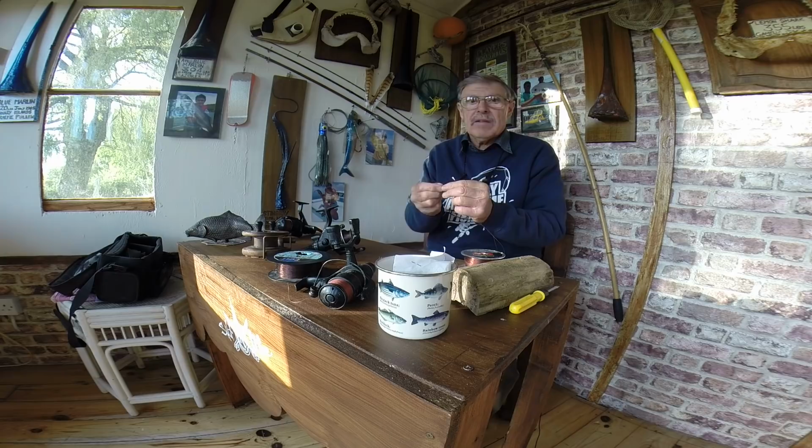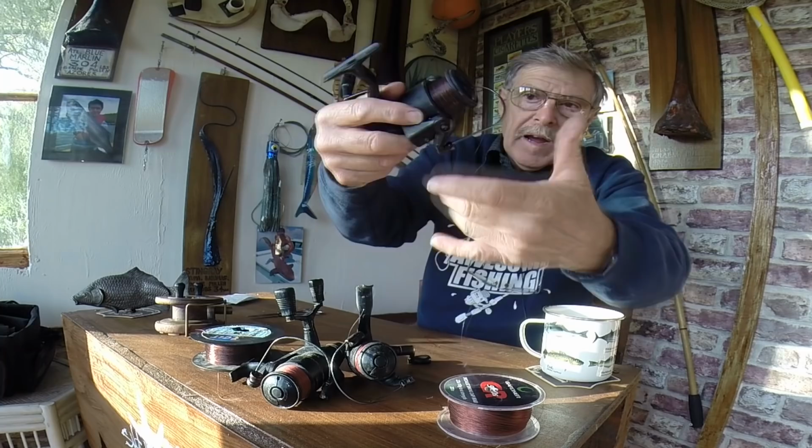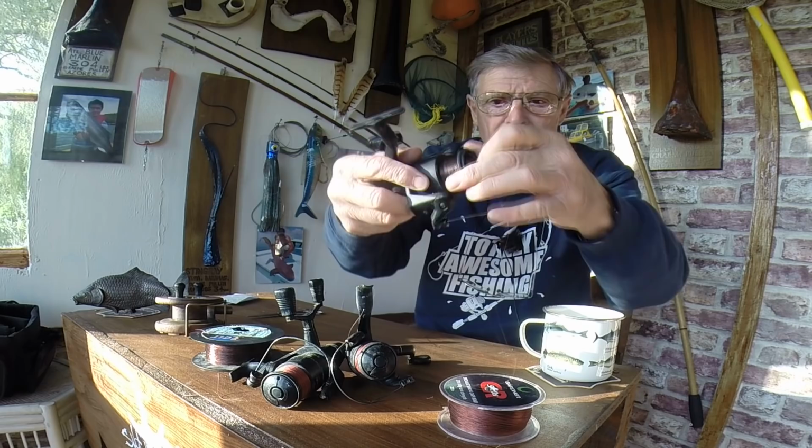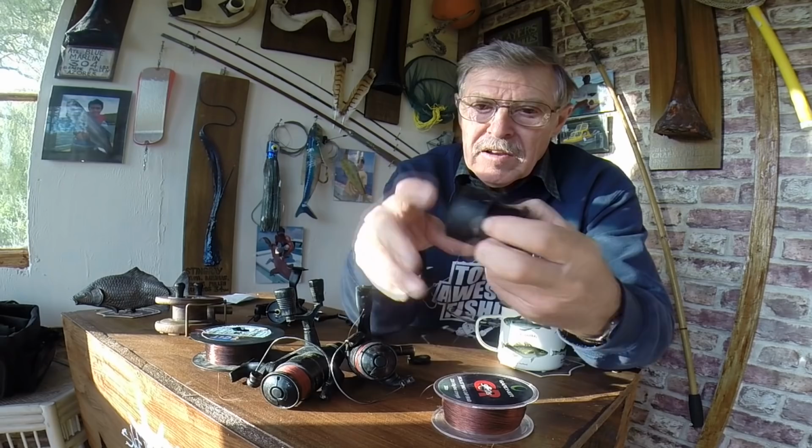Okay, make sure that you've got your line under the bail arm the right way. Look, you can take the spool off. If you don't, open that, put the spool back on, close the bail arm, okay? But what I do is I take the spool off and I do this. It's just my way of doing it. I don't know if some super duper expert out there says, oh, don't do it that way, mate. I've been doing it for 60 years this way and I seem to do okay.